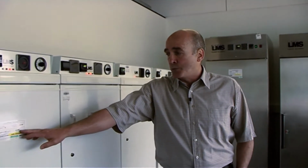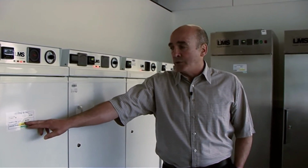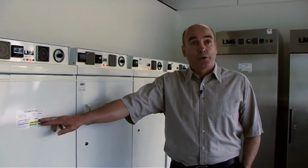We can identify those temperatures and then replicate them, and can then conduct more detailed experiments in our temperature-controlled incubators. So some of these incubators here, for example, this one operates at 25 degrees during the daytime and 15 degrees during the night.